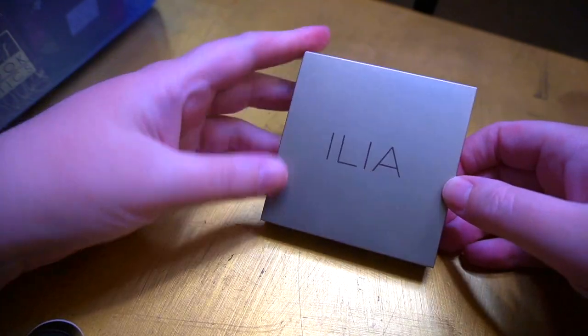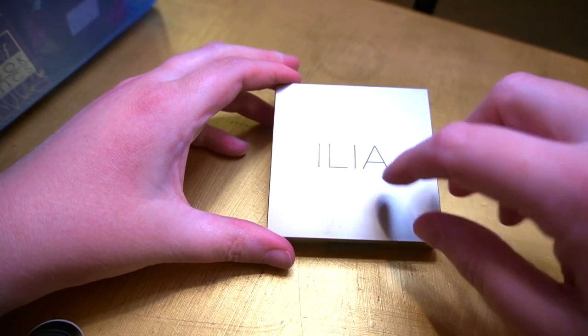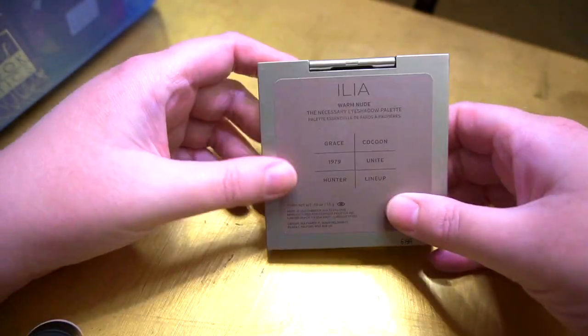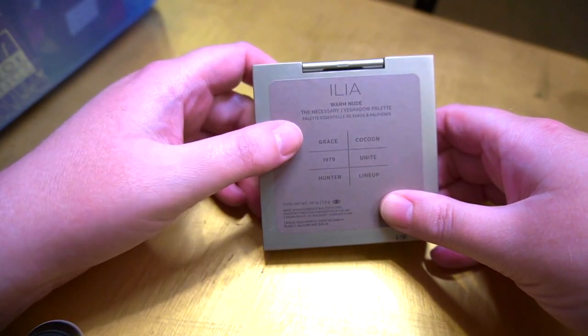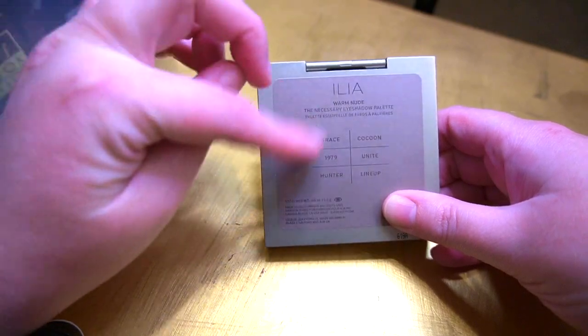Let's get started. Just because they are larger, I'm going to start with my eyeshadow palettes. This is the first one that I do want to talk about, and it is from Ilia. I think that is how you pronounce it. This is a clean beauty brand, and this is their Warm Nudes, the Necessary eyeshadow palette, or should I say the Necessary eyeshadow palette in Warm Nudes.